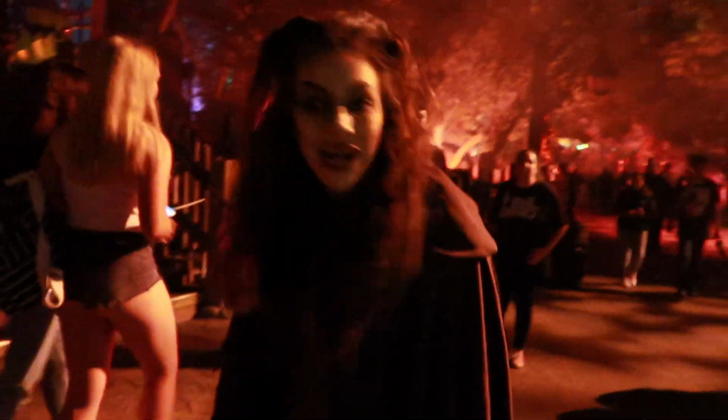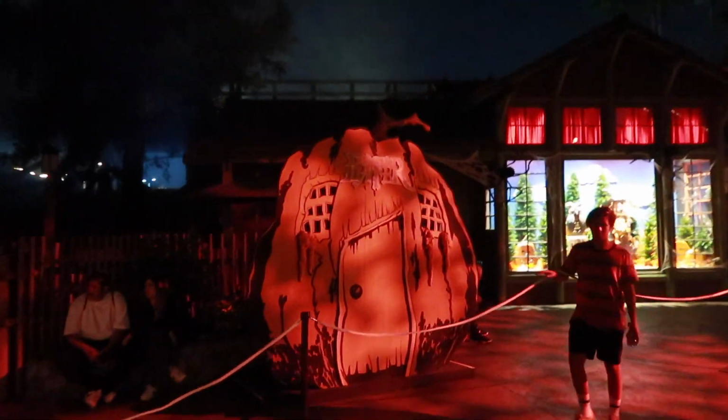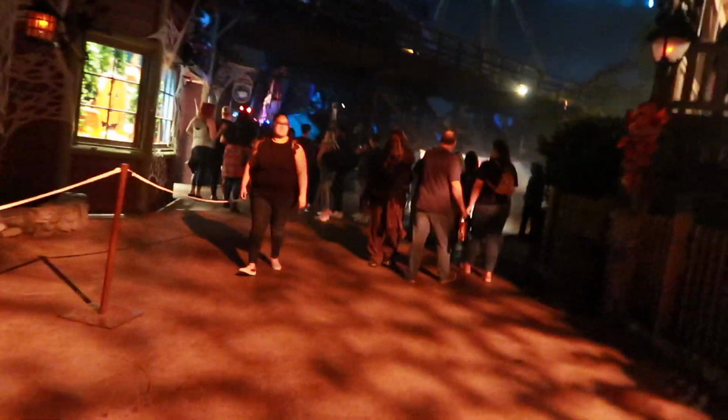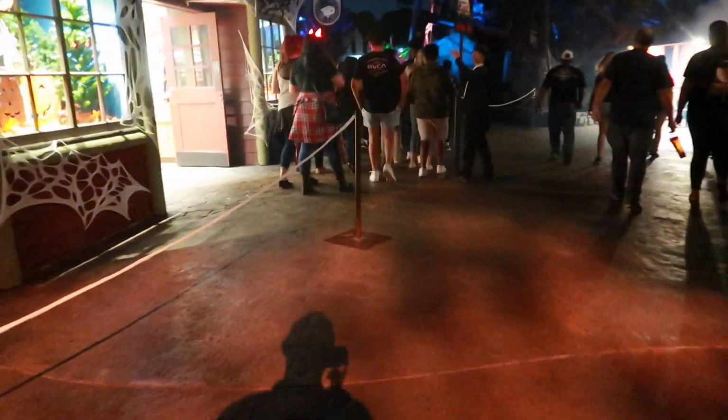The pumpkin eater. Final maze of the night. This one's always interesting because they actually make it look like you're walking through a pumpkin, and they make it smell like a pumpkin on the inside.